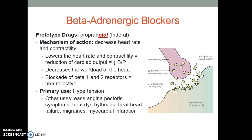Beta blockers can be used in a lot of things. You may see them in hypertension, but you're also going to see them in patients with angina and MIs to decrease cardiac workload, because remember, chest pain is an imbalance between oxygen supply and oxygen demand. Beta blockers will decrease your demand. You may also see them for dysrhythmias, and they also have a pretty large role in the treatment of heart failure.